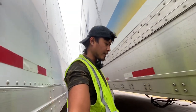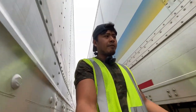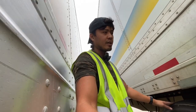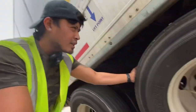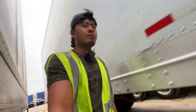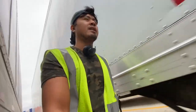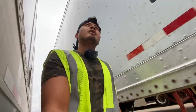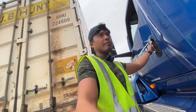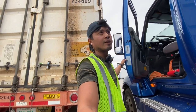What I do for my final walk is I have to make sure that the tires are in good condition. And you have to check the trailer for holes or anything like that. Anything that's damaged, you have to report it, because some shippers are really strict. They don't accept damaged trailers.